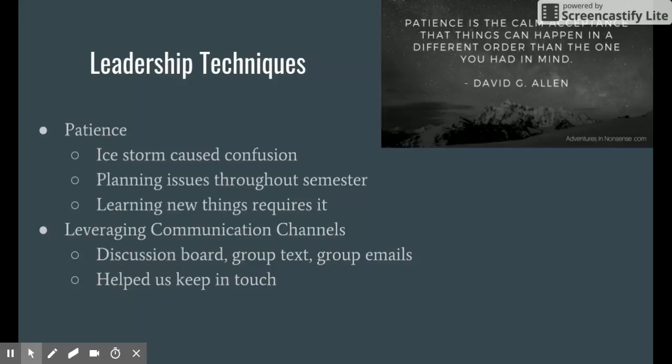It was a waiting game and a back and forth effort to finally get the volunteer completion letter that we needed for this project. Also, we had to be very patient with one another as it seemed that issue after issue kept popping up. The last leadership technique that we applied when dealing with communication problems during the volunteer project was leveraging many different communication channels.